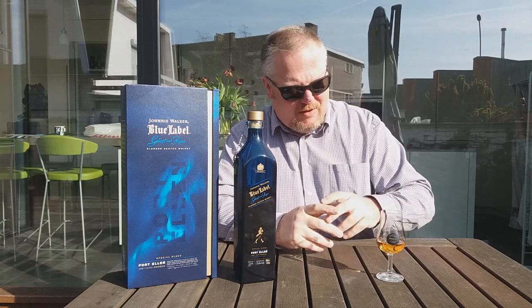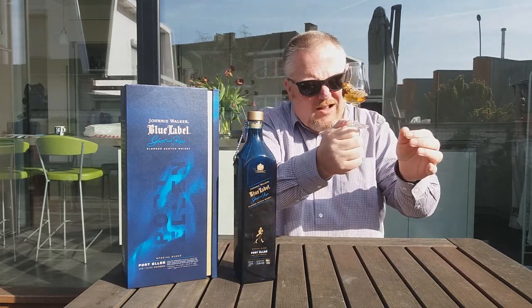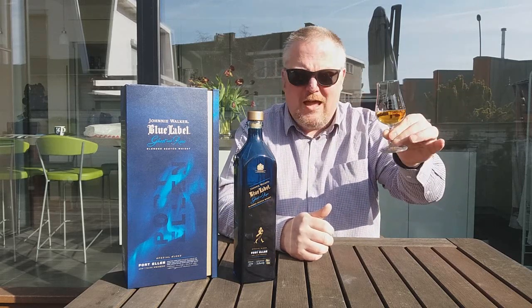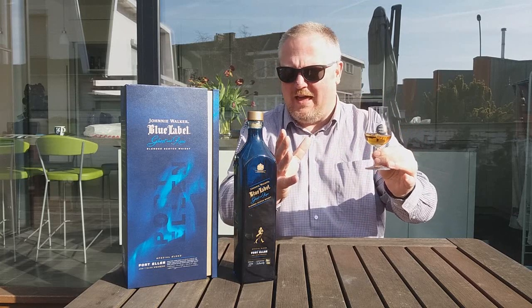Right, this is bottled at a rather, in my opinion, unconventional 43.8% ABV, and it's got this dark golden, almost bronze color. Well, it does come down the glass rather quickly, so I'm not sure. This might even be a light-bodied malt. Sorry, blend. It is a blend, obviously.